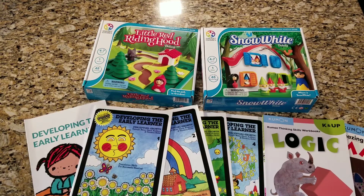Thinking skills is where I think Timberdoodle kind of really shines. I've never felt ripped off or dissatisfied or let down by their thinking skill options.